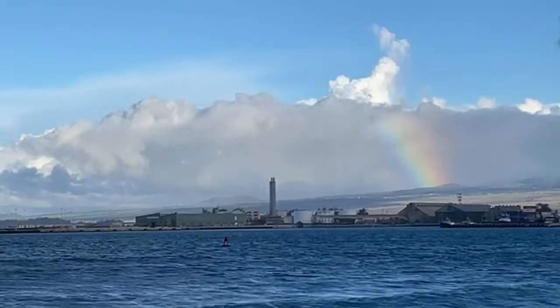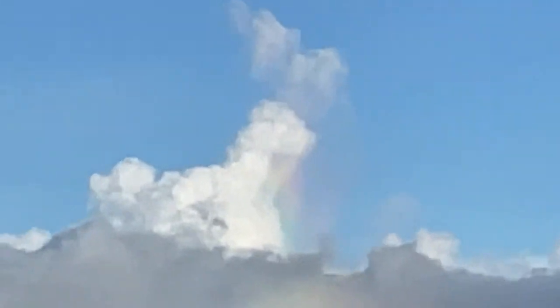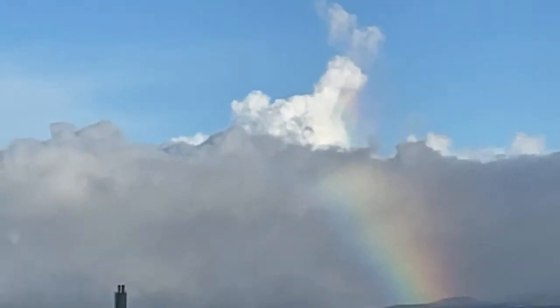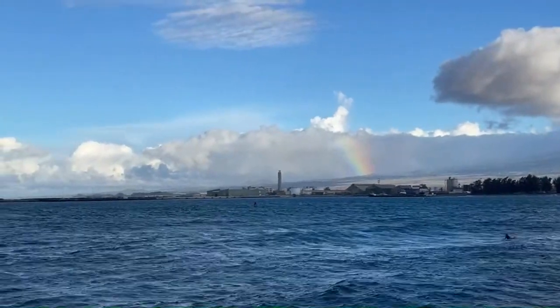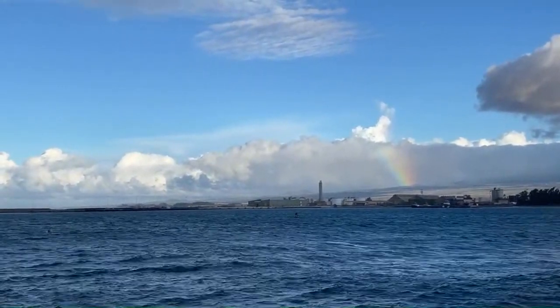Look at this little splay of rainbow right here. Look at this. Can you guys catch that? Can you pick that up right there? That's nuts. It's like behind the cloud. That is so cool. See you in May. Hi from Arizona. Aloha, Nancy. Yeah, isn't that gorgeous?